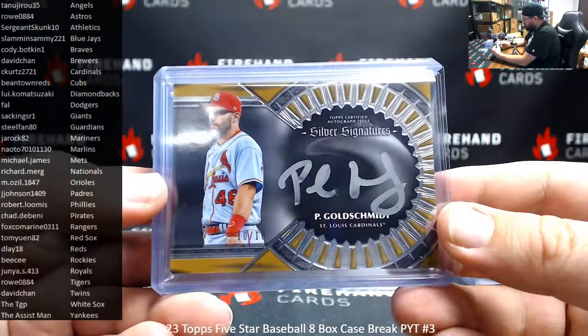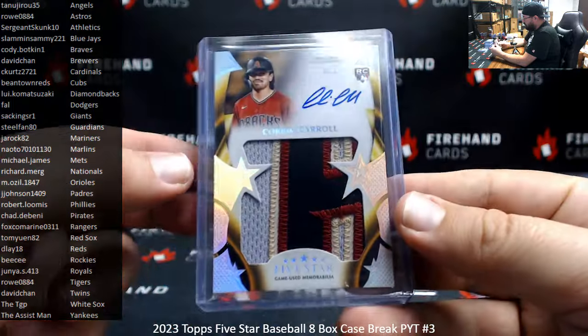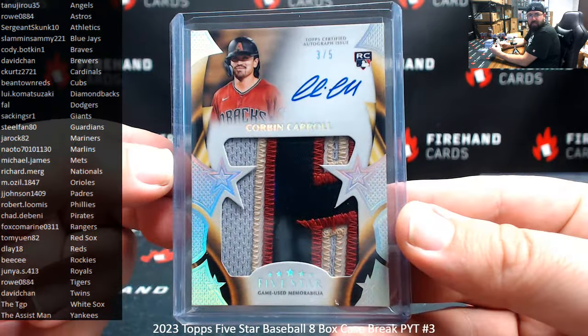Gold bordered silver signatures to 10, Paul Goldschmidt. And a jumbo patch auto 3 of 5 of Corbin Carroll for the Diamondbacks.